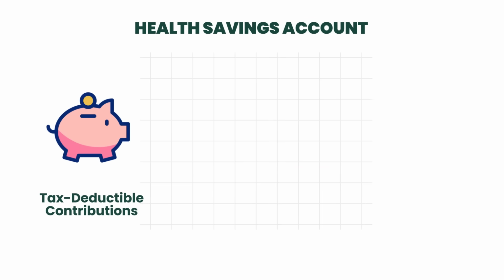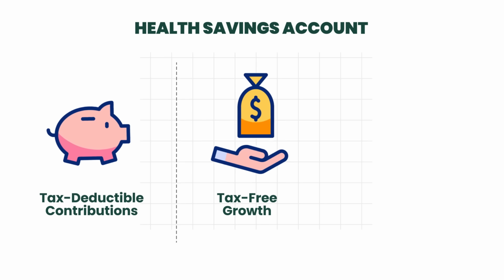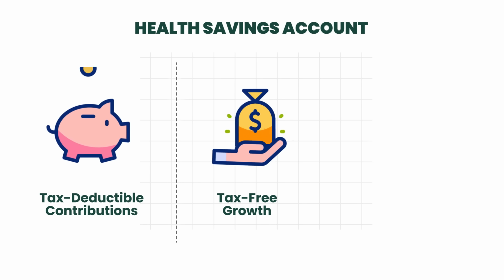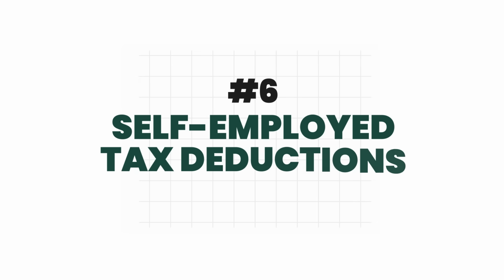Number 1, you will get a tax deduction for the amount that you put into your HSA. And then number 2, when you invest the funds into assets inside of your HSA account, into things like stocks or bonds, those gains are also tax exempt at that time. And then number 3, when you spend money on qualified health expenses, then those funds come out of the account tax free. Now let's talk about number 6, self-employed tax deductions.